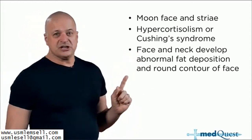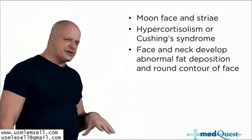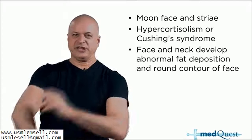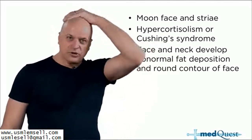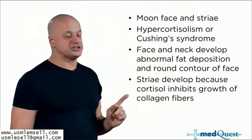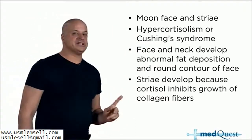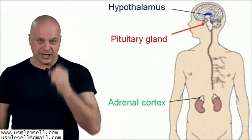In hypercortisolism of Cushing's, the face and the neck develop abnormal fat distribution. It's not clear, by the way, why it is that fat is melted out peripherally but forms here. It's not clear why, but it happens. Stria develop because cortisol inhibits collagen fibers, because collagen is protein, and the protein gets destroyed.